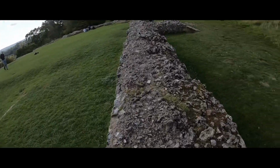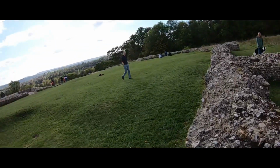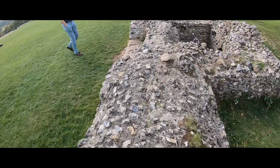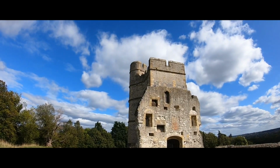And so this is how big the castle is. Goes around there. So it's not the biggest castle. It's not as big as Harlech Castle or Carmarthen Castle. But it's bigger than other castles. Up there, rooks making nests.